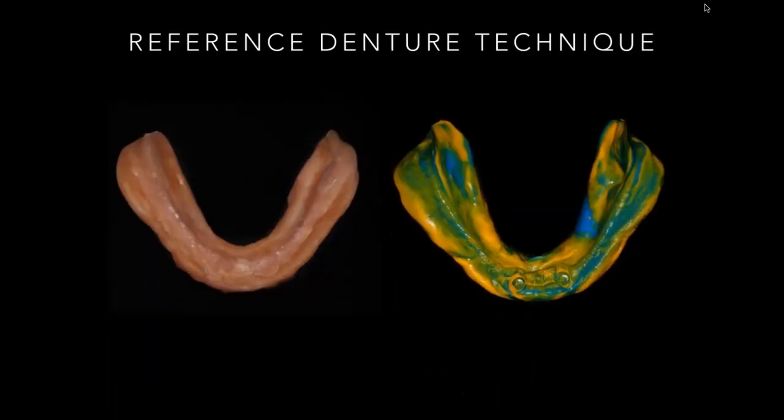With it, this is an example of how I would take a patient's existing denture and use it as an impression tray. You can use any impression material that you like. Some doctors prefer a functional impression technique where they're using a denture reline material. You do not need to have a special material to make a digital denture. Almost every material can be scanned by a laboratory scanner of some way.